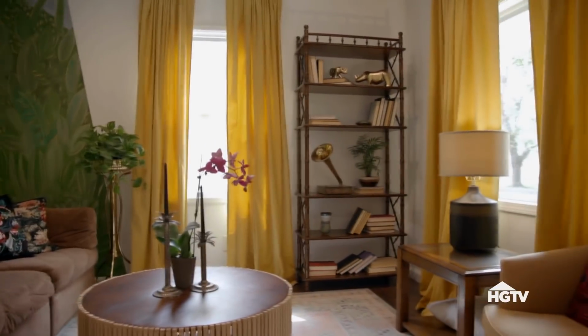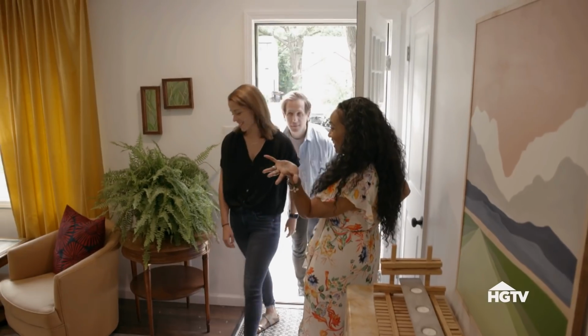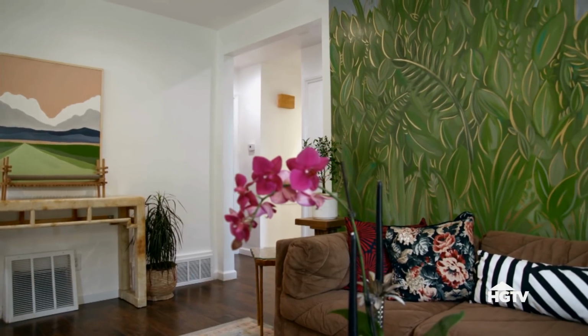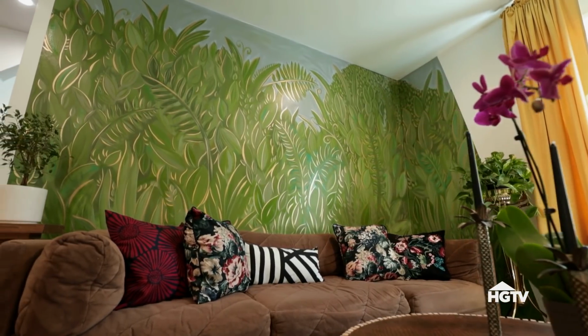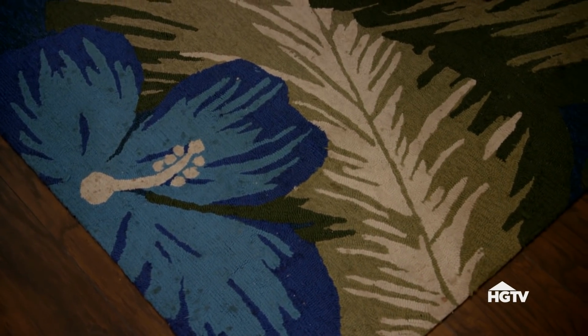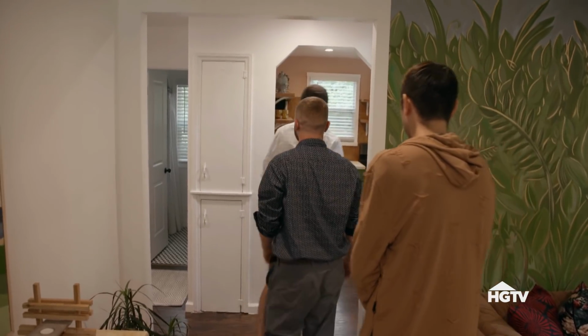Welcome, welcome to the open house. Wow, thank you. This is gorgeous. Hello. Hi. Hey, how you doing, guys? Come on in, check out the place. Awesome. So the designer, Keith, chooses the theme for each home. So you'll notice the theme of palms just carries throughout the entire home. So this is the kitchen.